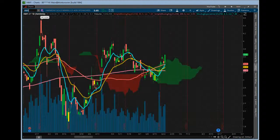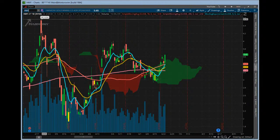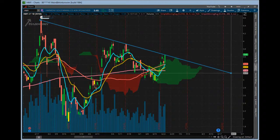Harmony Gold, yeah, nice candle on that one too. So keep an eye on the miners, right? They're a little bit tricky, as we know. It's coming right into this geo right here, so just be careful with that.